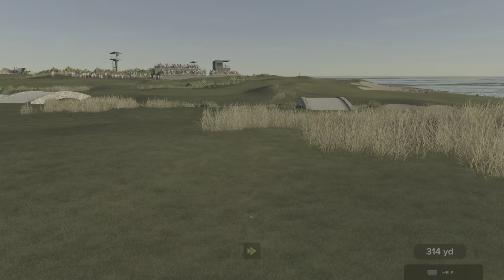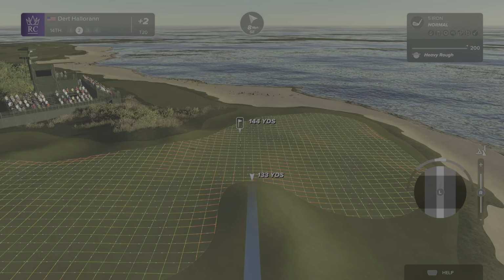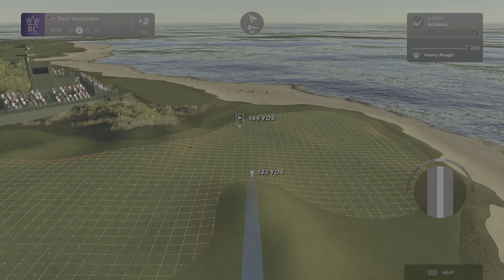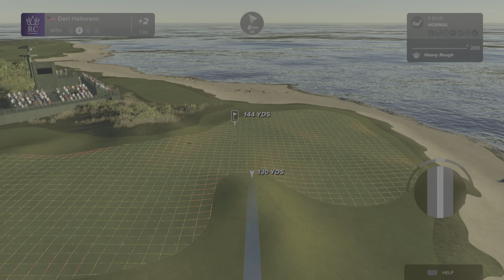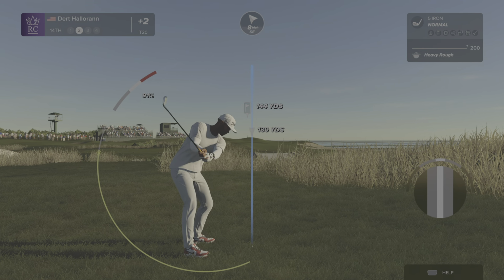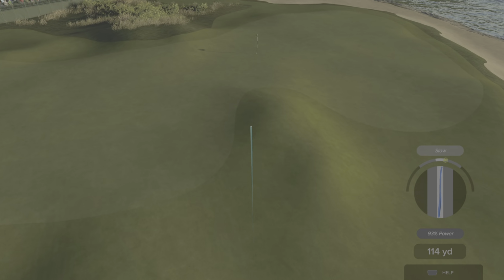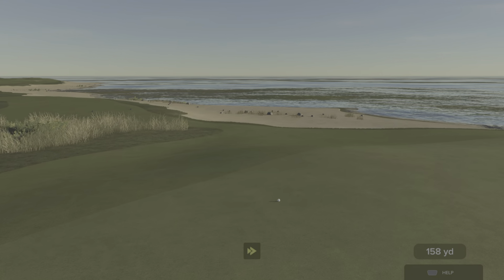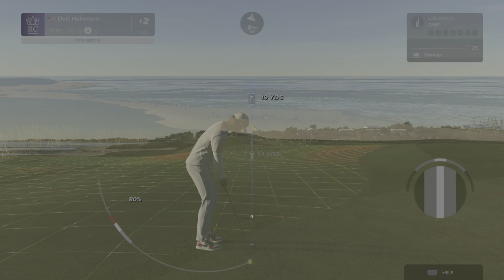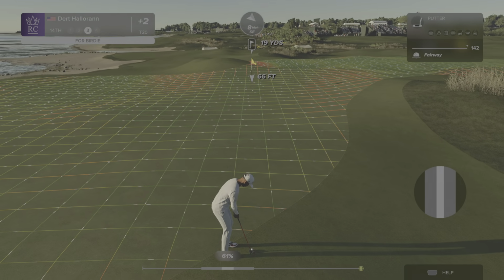Where will this one end up? What kind of shot are they facing here, Henny? This breeze just starting to blow, but it's a helpful breeze. It's one that you like. Got a club down a little bit. Looks to be going with the 5-iron. Not the result they were after there. A bit too much club there.